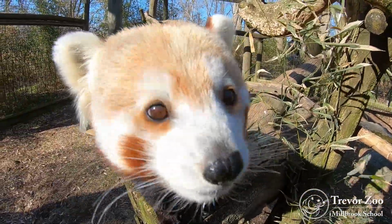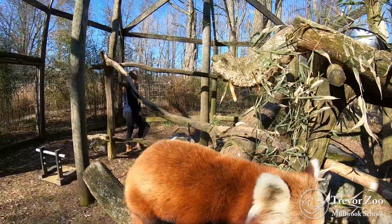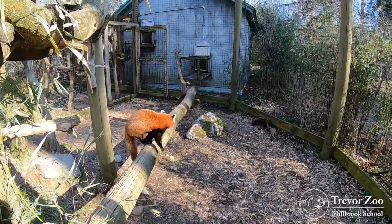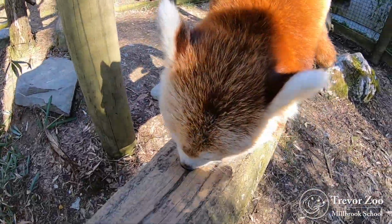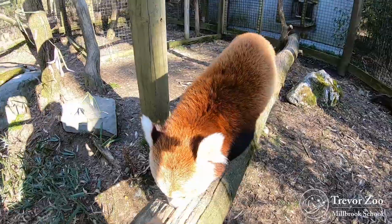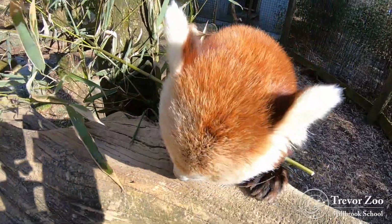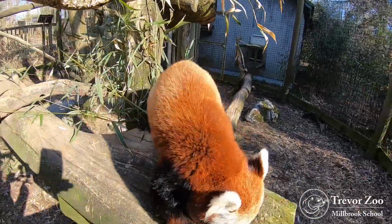Laura's asking what the difference is between red pandas and giant pandas. So giant pandas are part of the bear family, so they're a lot larger. These guys are more closely related to raccoons, even though they're pretty distinct from raccoons. They're a much smaller species, and they're pretty genetically different, as they're different species completely. Their common ancestor diverged a couple million years ago, so they're very different in appearance and size, but really the only similarity they have is their diet of bamboo.